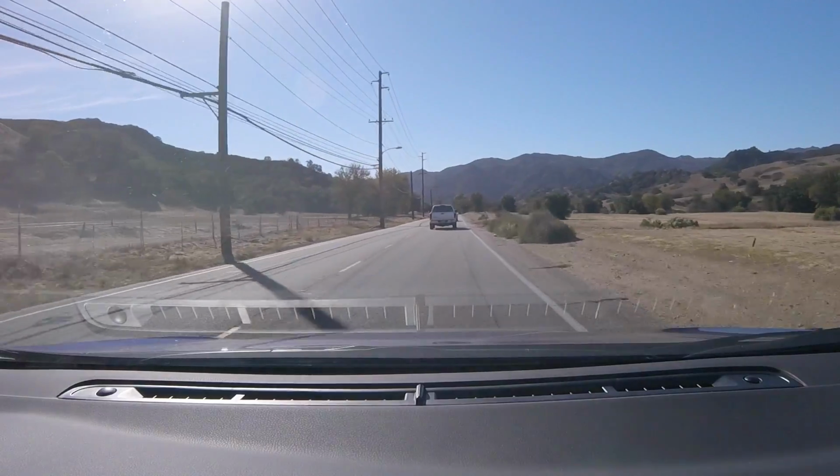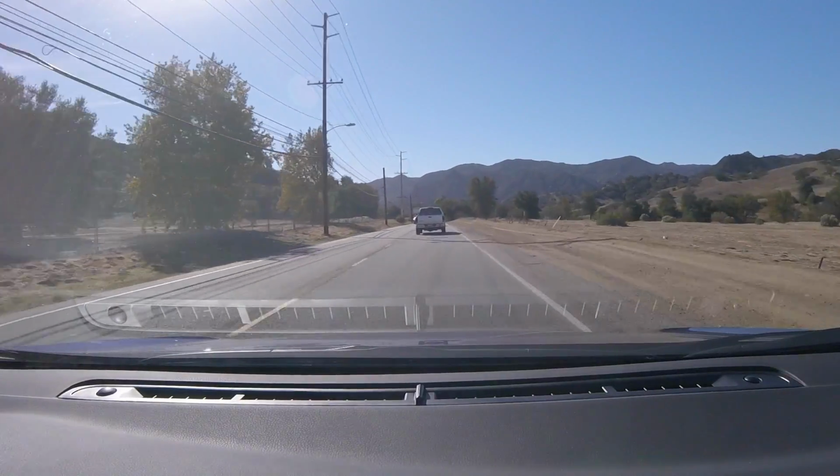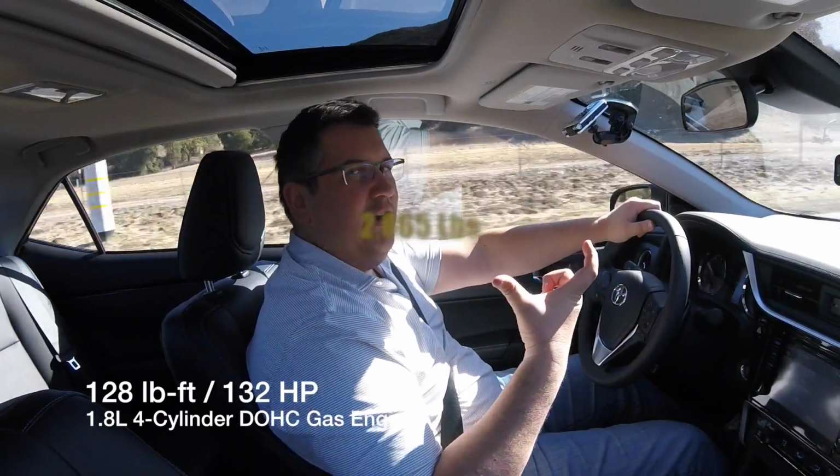Hideous. I have it in sport mode, which to me doesn't make a difference because this is a CVT transmission. And it's not like it doesn't weigh much. This thing comes in pretty hefty on the scale. I'll put the number right here.